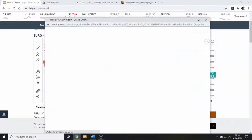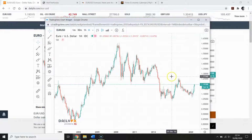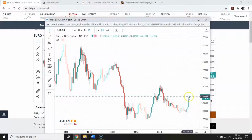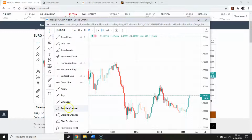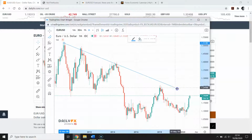So put it out into the pop-up window, and you can see that I don't have to draw it again for you, but you can see this line coming down here, and we've just broken that 118. Now, I always say that these numbers are elastic, so you could draw it in different ways. If you wanted to do a parallel channel, I can show it to you now, and it's basically something that looks like this. You can draw it in different ways.